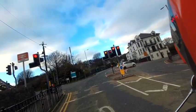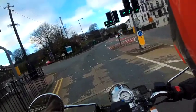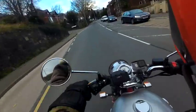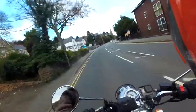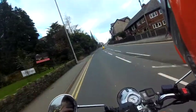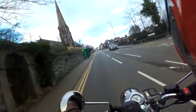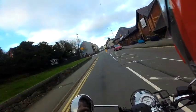Now, I know how to get roughly to the right area, but I don't know if it's going to be possible. So I thought on my way round here, I'll go and have a quick look and see if we can find a way to do it. Let's get rid of this visor for a minute. I sort of know roughly where I'm going, so it is an experiment. If it doesn't work, you'll probably still see me making a complete and utter arse of myself, but we'll give it a go.